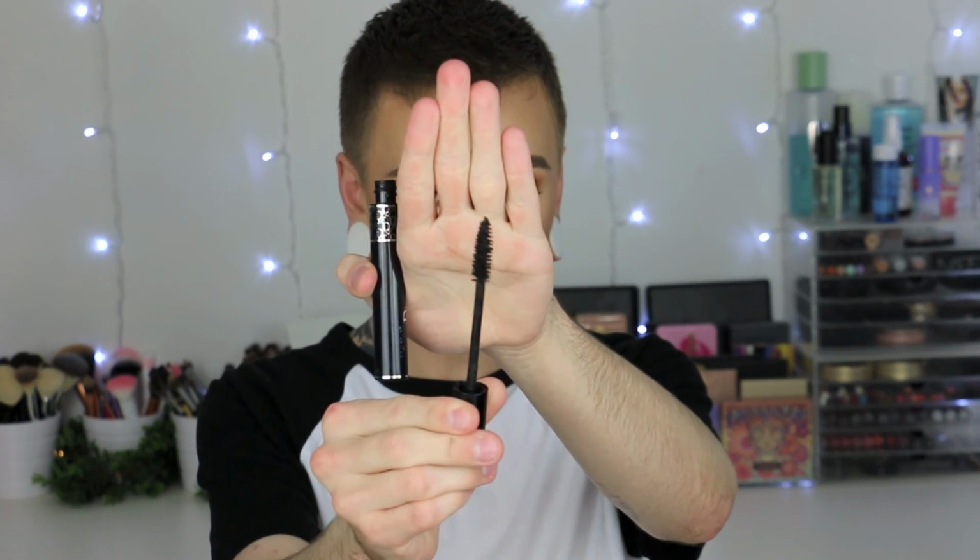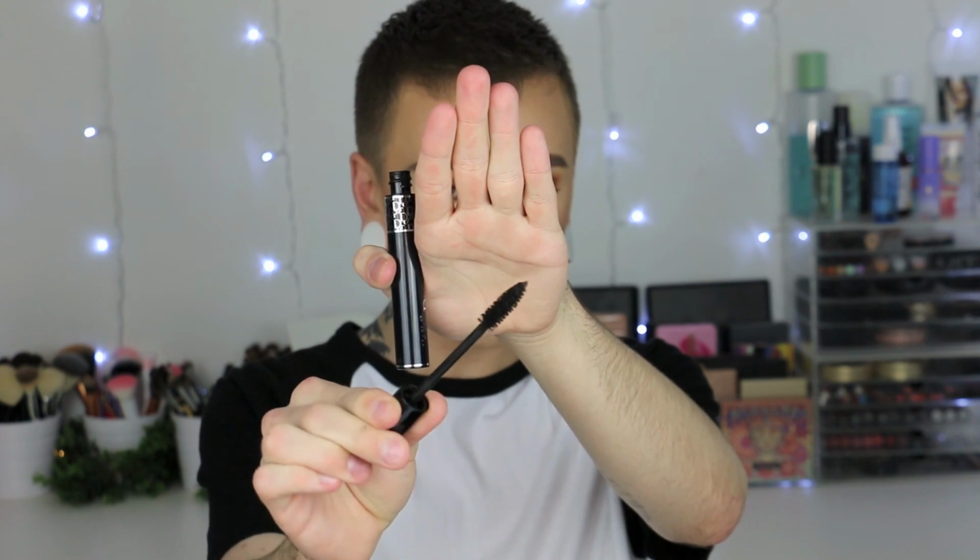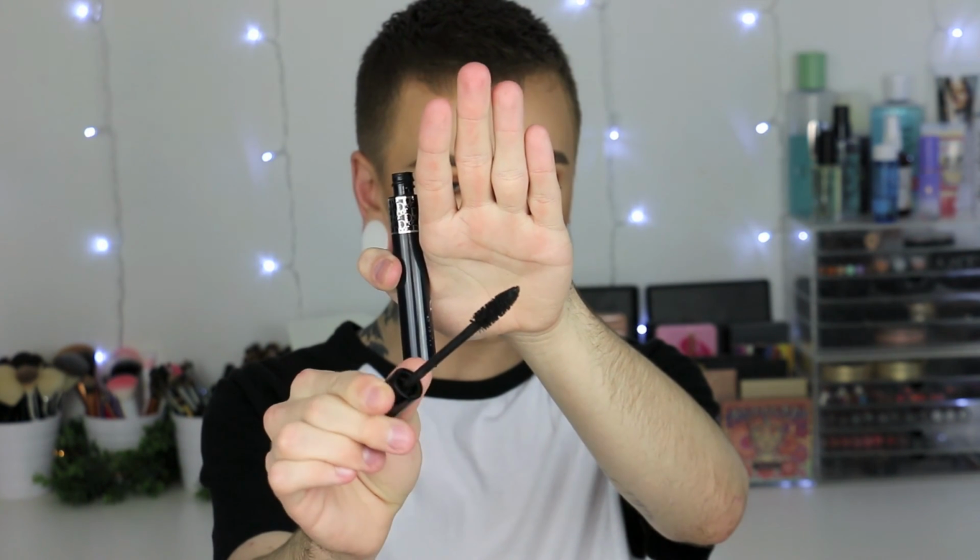And I'm trying to open it so you guys can see the brush. It's a very big, heavy, thick brush, so it's going to create more of that false lash look. But you have to be a little bit careful because if you apply too much, it can get a little bit thick and clumpy. So I don't honestly think I'd repurchase this. I probably wouldn't recommend it either. I mean, it gets the job done and it is a good mascara, but I just feel like for the price point, there are so many better mascaras out there. You can even go to the drugstore and get a better mascara than this one.